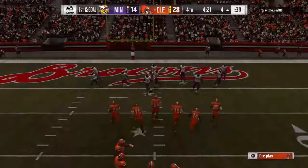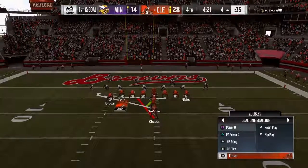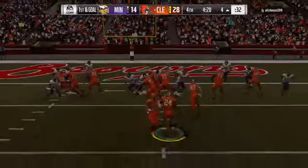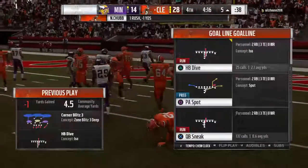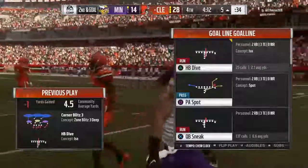2 big plays in succession. Not sure this D knows what hit him, but now they got to get ready. It's 1st and goal. They'll run with Chubb, and he'll go backwards, losing yardage to the 5. It's a loss of a yard there, and now 2nd down.